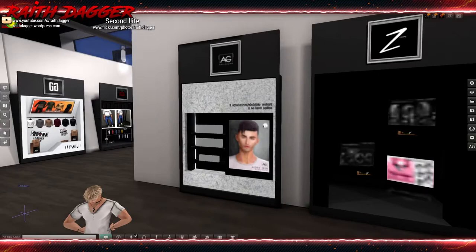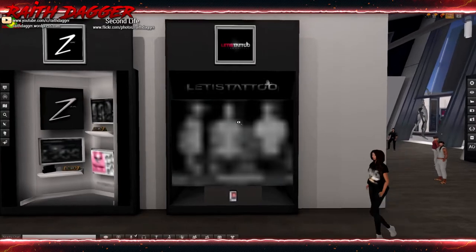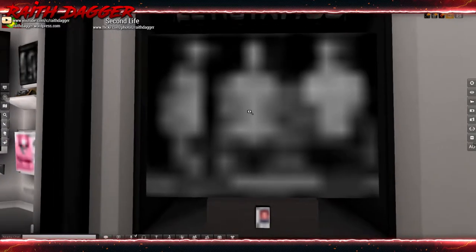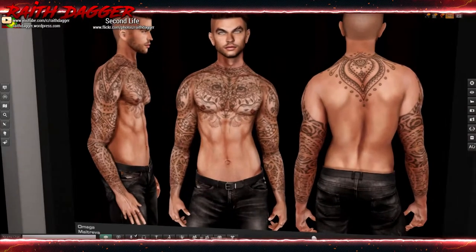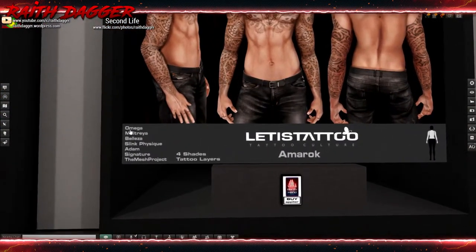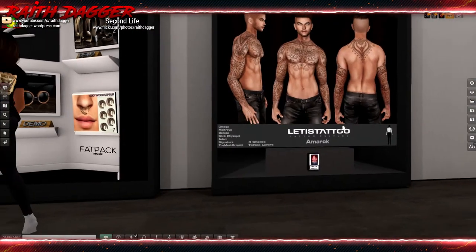Let's skip back over to the inside before I finish. Lita's tattoos. Is that like an owl face in there? It's pretty cool looking. And they have a whole gamut of bodies: Omega, Maitreya, Blaze, Slink, Atom, Signature, Mesh Project. Four shades, tattoo layers. Very nice.